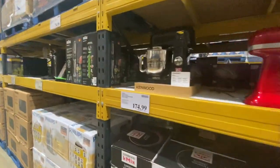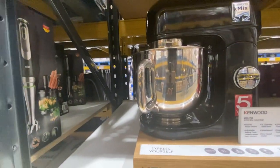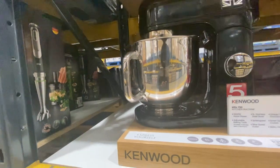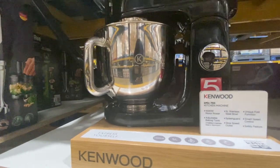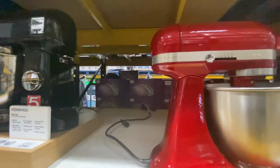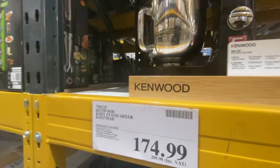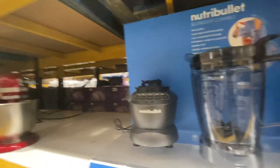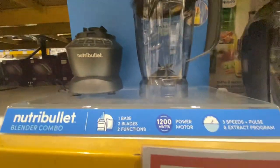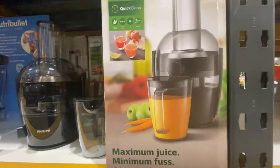Here we have a Kenwood mixer. This looks like what? I wouldn't say it's commercial, for home use. For those who love food, cooking, here we go. The mixer you need, $199.99. Why, this is $174.99. And this is a blender. This is massive. How much is this? $69.99. This is for fruit mixing.